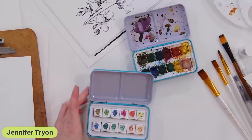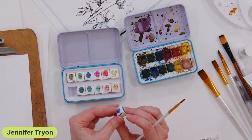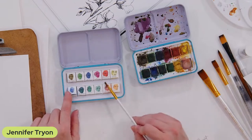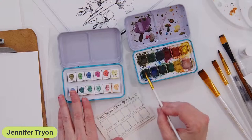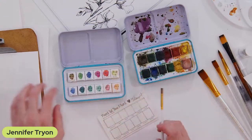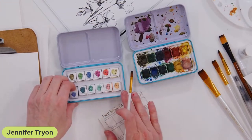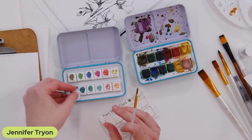But this is what it looks like when you first open it up. All the little paints come in their perfect little pots, and you are aspiring for this look, not this look. So if this gives you a little anxiety, you're going to get to work in some of your messy fears, because this is a very normal looking watercolor palette. This is not normal. So this is today only.